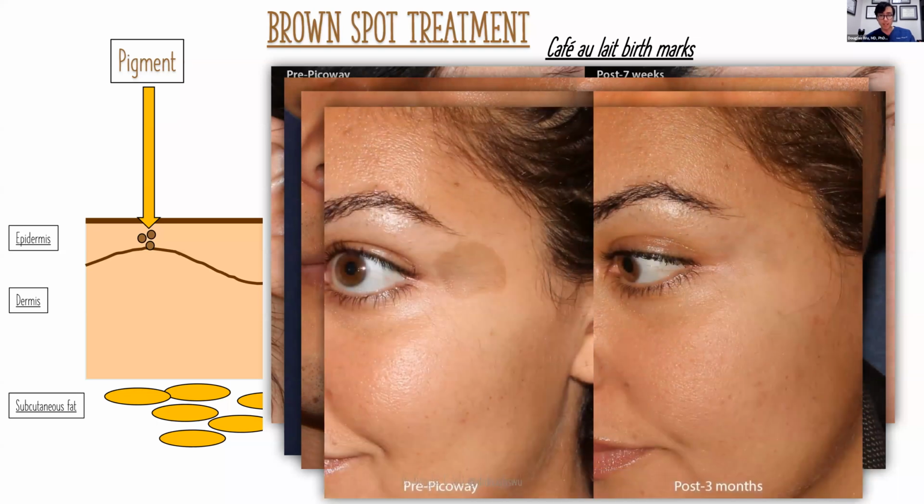Here we have one that was located in an unfortunate location just by the eye there. And it took several treatments to get this one to go away, but eventually it did, and it looks much better.